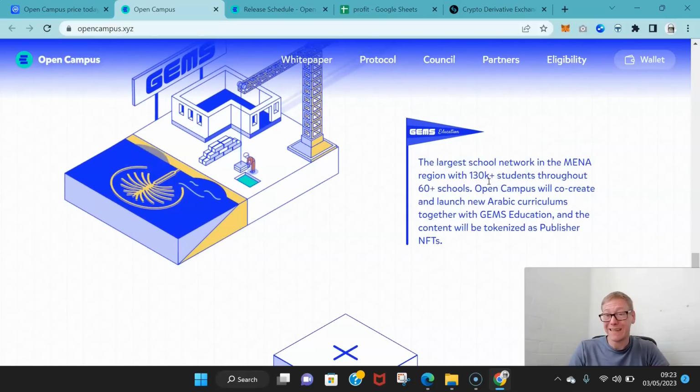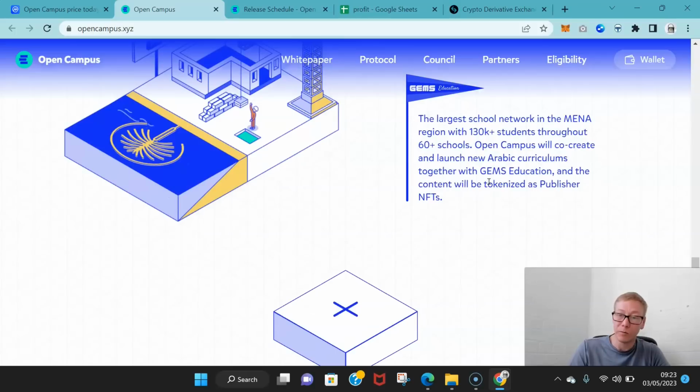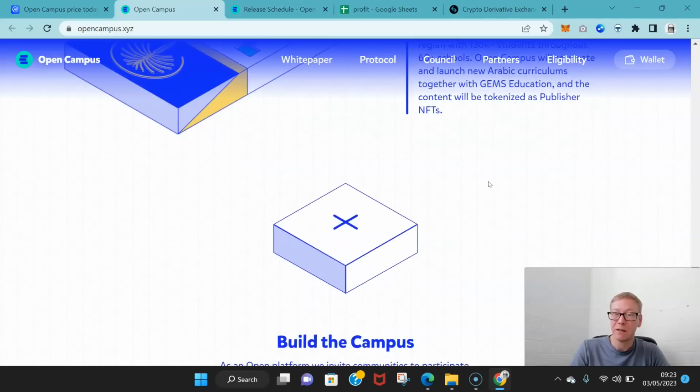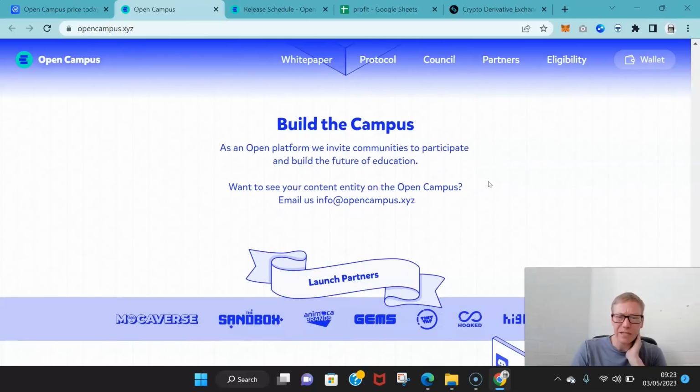The largest school network in the MENA region, with over 130,000 students throughout 60 plus schools. And Open Campus is going to co-create and launch Arabic curriculums together with GEMS Education. And again, the content will be tokenized as publisher NFTs. This is a very, very interesting idea.